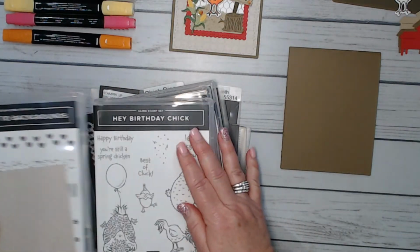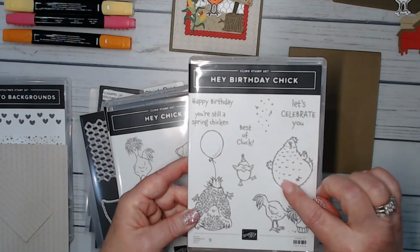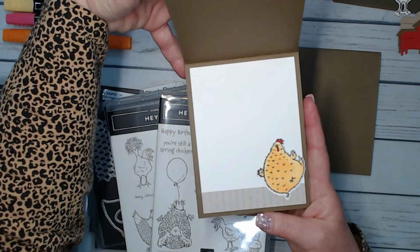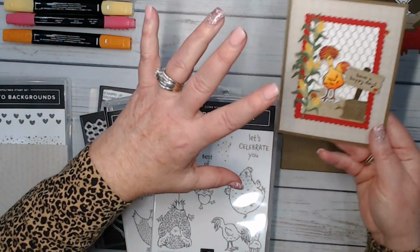Of course, I try to do simple, but look what I used. Okay, so let me show you. So the Hey Chick, I'm using the large little chick here because he is on the inside. So what a cute little surprise when you open your card up, right?